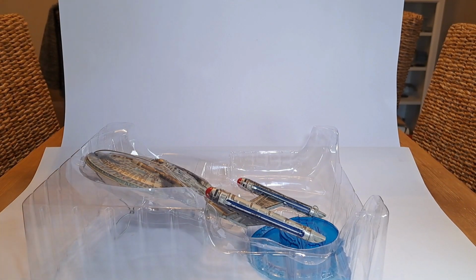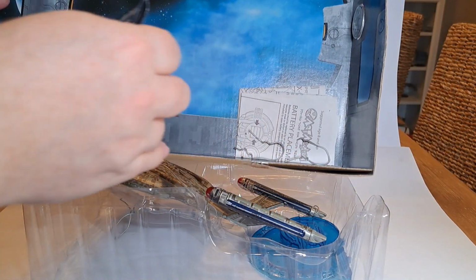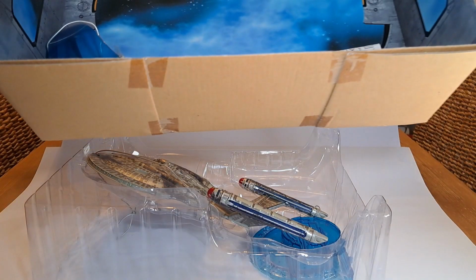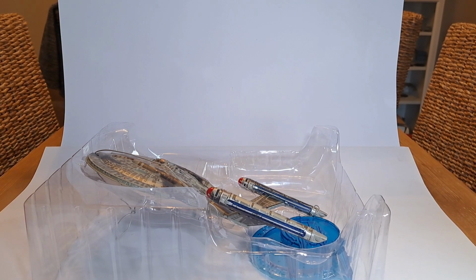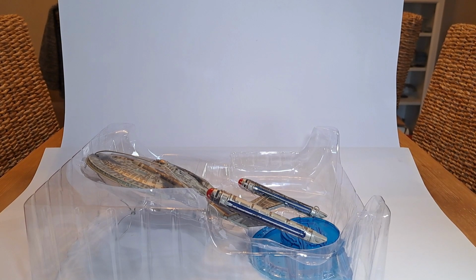So there should almost certainly be a stand for this. So inside the box, we've got this nice backdrop here. You can see. The stand's here actually. This is one of the things that I do like about getting examples of this sort of thing in a box, because they're so big that if you don't have a stand to display it, especially with models like this, the Enterprises do not lend themselves to being stood up.